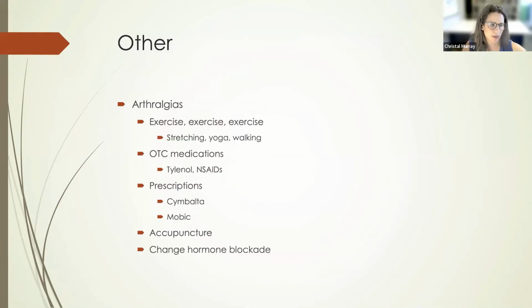Okay, I threw this in because I know that this is one of the big questions. This is not necessarily related to menopause itself, but joint pains, arthralgias, and muscle aches, myalgias, are really, really common in women who are on hormone blockers. I see them also sometimes in women who have finished chemotherapy as they're coming off HER2 targeted therapies in particular. And so I put this in here to try to address some of those issues.